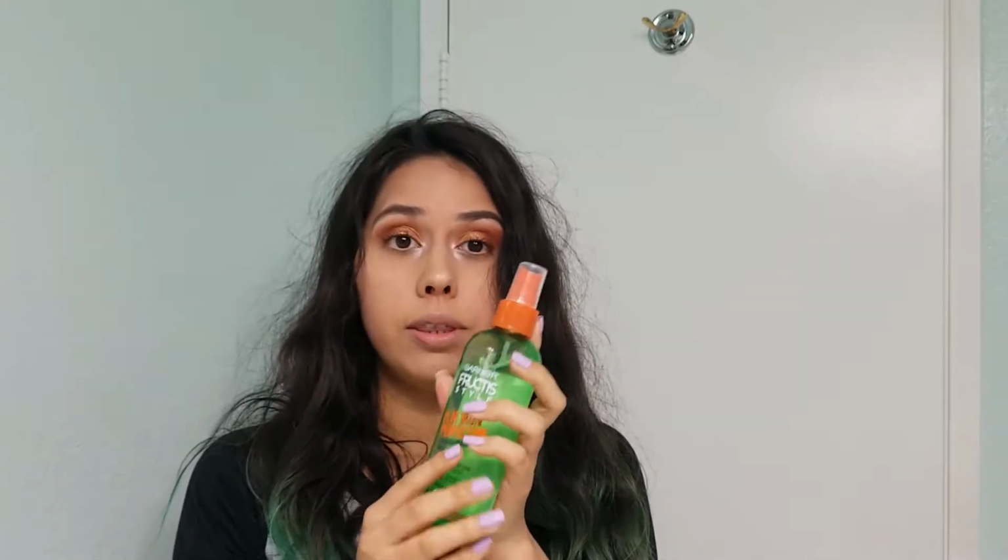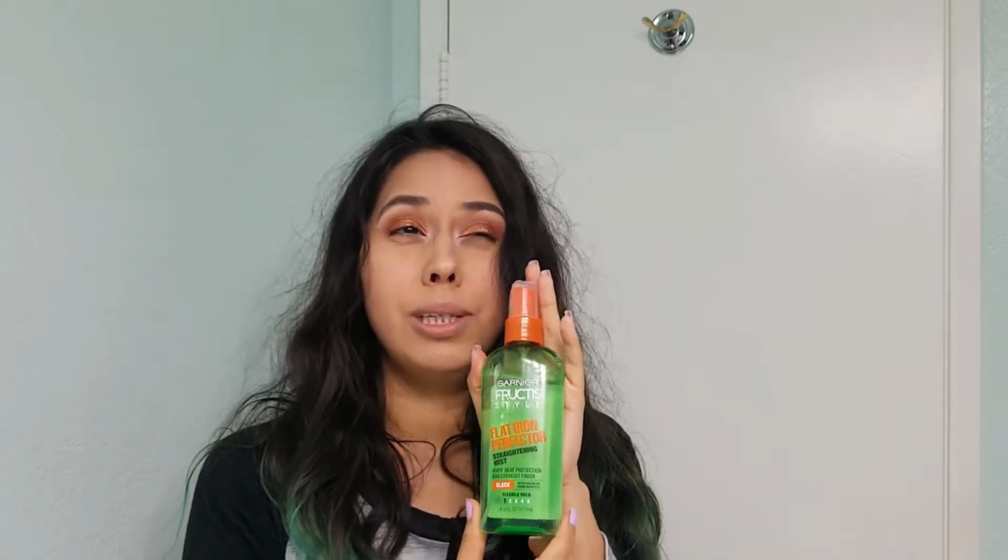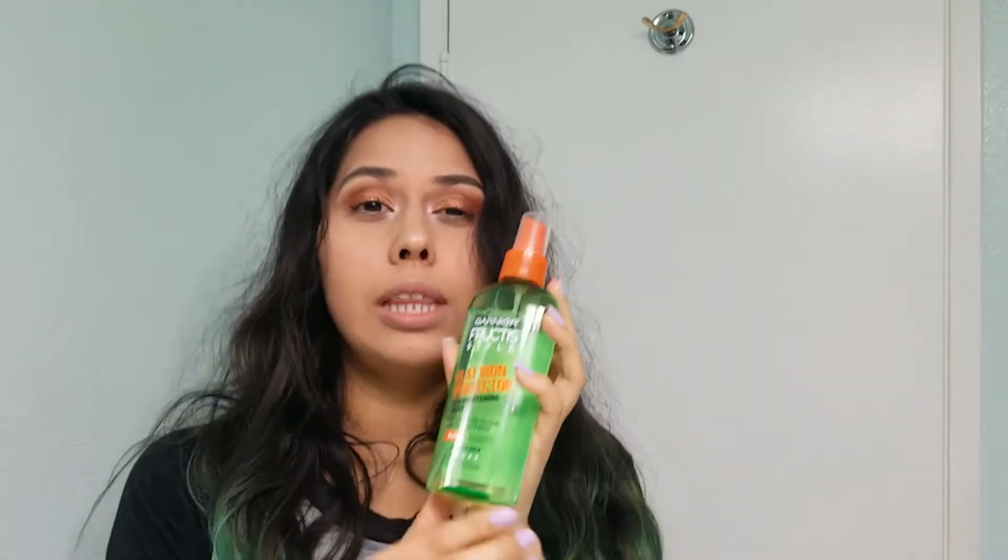The product that I'm using is Garnier Fructis, the Flat Iron Perfector, right? Yes. So I used this, and I fell in love with it because it's affordable, it's like three something, and I really like it. I bought like two of these. You could get these at Walmart and Target, but I got mine at Walmart, so let me know if you're team Target or team Walmart.